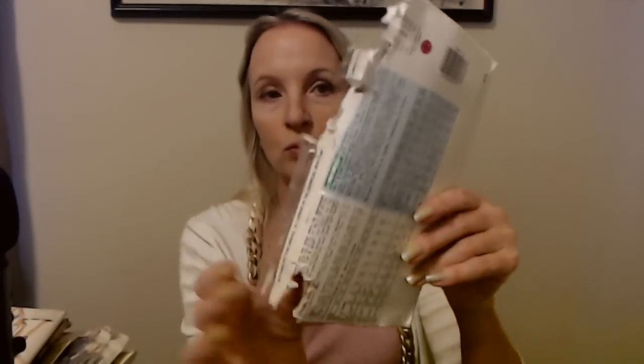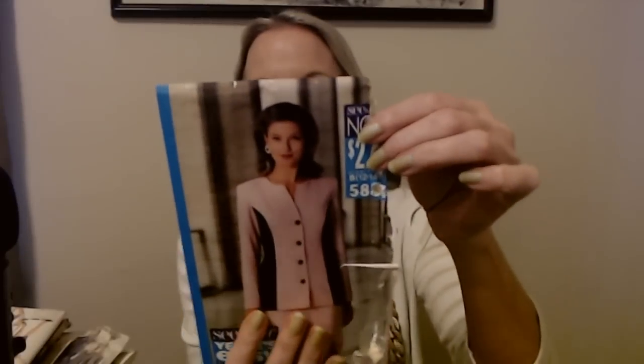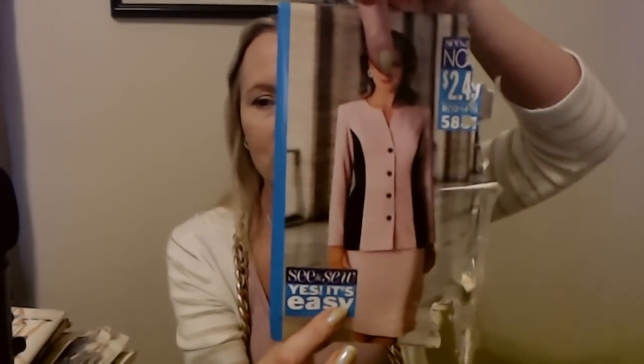Now, this is the one that Tiddles snacked on. You can see here that it's been chewed, and here a little bit. There is still some tape on here. I can trim that away. This is See and Sew. So you're going to get this nice little jacket here with the skirt for that.